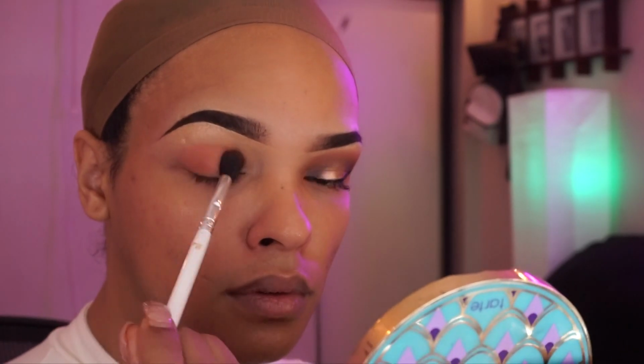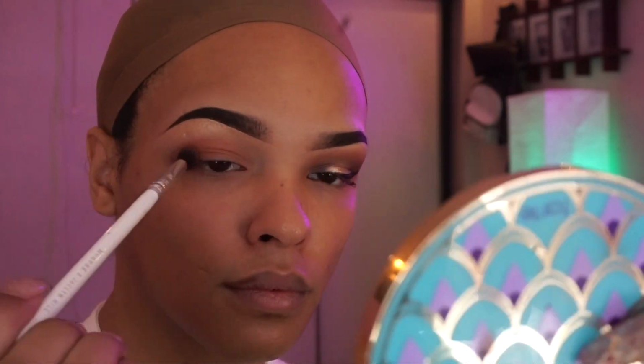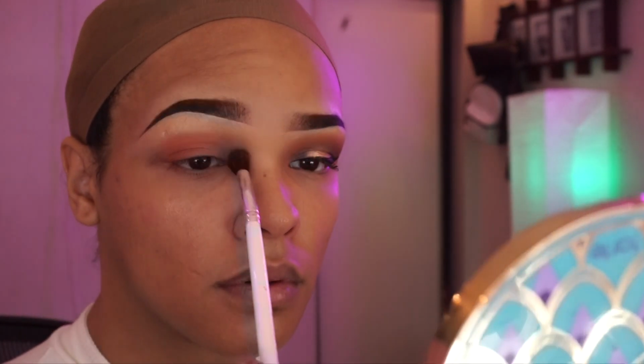And I'm gonna zoom in for y'all so y'all can see what I'm doing, but I'm going into Havana Nights, and I'm just gonna be popping that on my little crease. I'm gonna dig in there because it is a blush. It's not as pigmented, so we're gonna go into that, but I'm gonna show you how I do it.